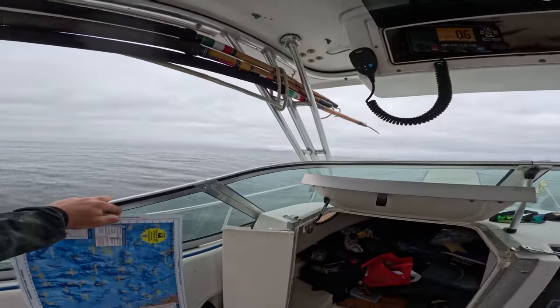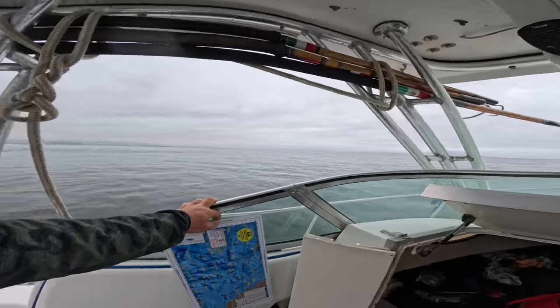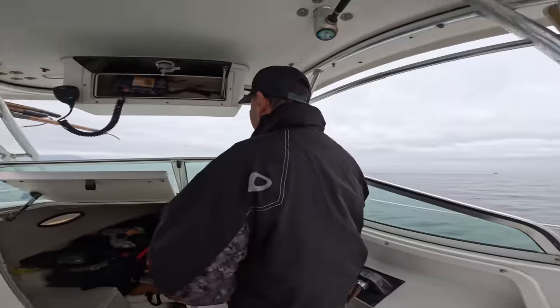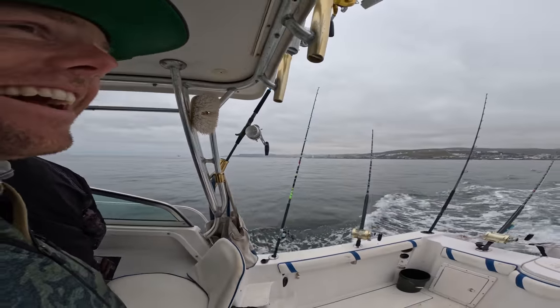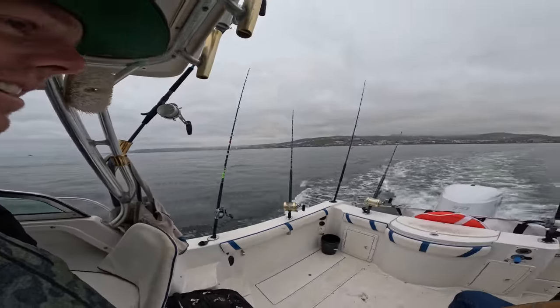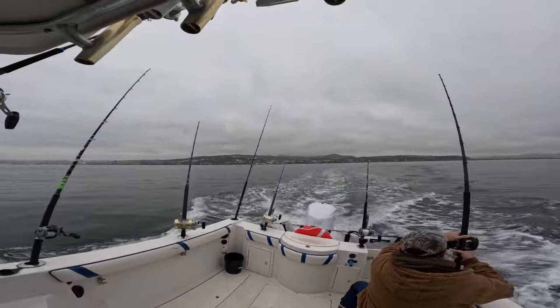Early season bluefin tuna here in Ensenada. This is it, finally, after all this month. Everyone's been having to wait. I was at the sport fishing ladies yesterday, but it's a whole different story on the private boat than the sport boat. Every single day is different.